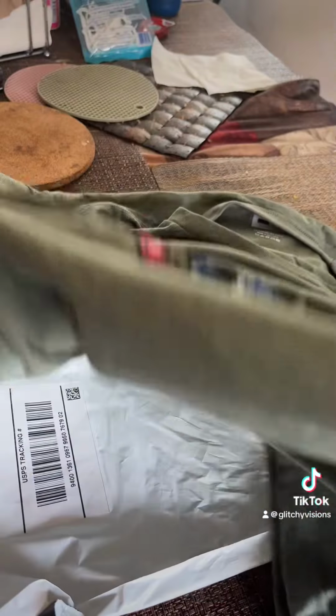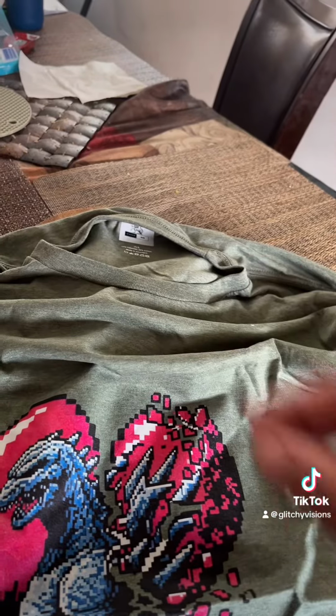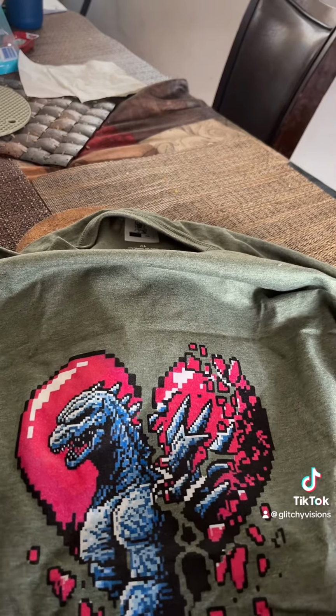Ooh, look at this. It is the 8-bit Godzilla heart. Look at that. Look at that printing. It's nice and vibrant.